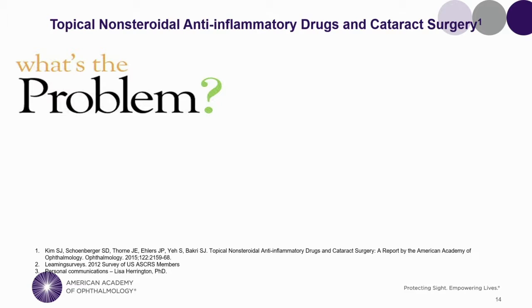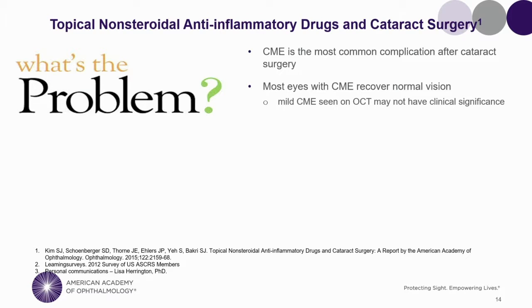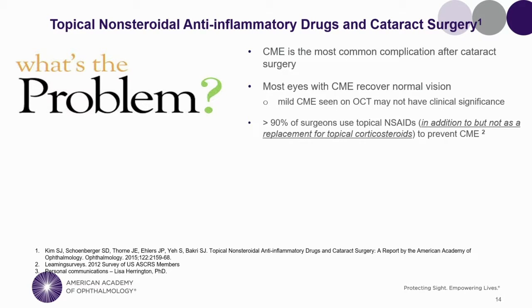So the committee also looked at NSAIDs and cataract surgery. So why did we do this? Well, CME is a common complication after cataract surgery. We all deal with some of this. But most eyes with CME resolve spontaneously, and mild cystoid changes on OCT may not even be clinically important. That said, the majority of surgeons that we poll use a combination topical NSAID in addition to, but not as a replacement for, topical corticosteroids.